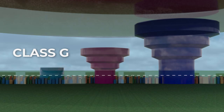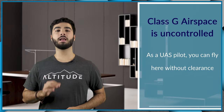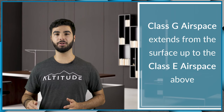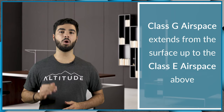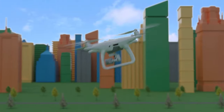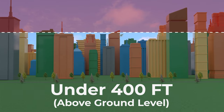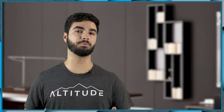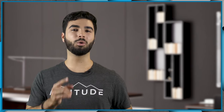Now let's talk about Class G airspace, which is uncontrolled. That means you as an SUAS pilot can fly here without clearance. Class G airspace extends from the surface up to the Class E airspace above, either 700 feet or 1200 feet above ground level. UAS pilots are limited to a maximum altitude of 400 feet above ground level, which means you can fly up to that limit anywhere that isn't Class B, Class C, Class D, or Class E airspace. That's a lot of sky that you have available to you. We'll see in the next chapter.